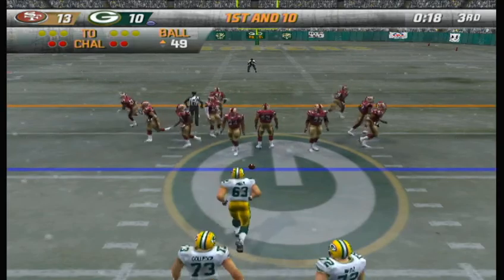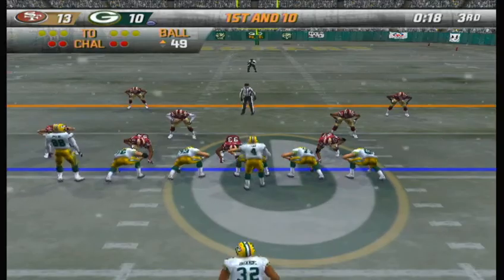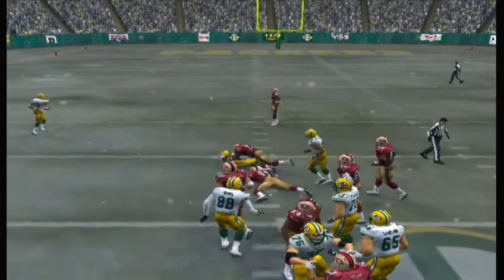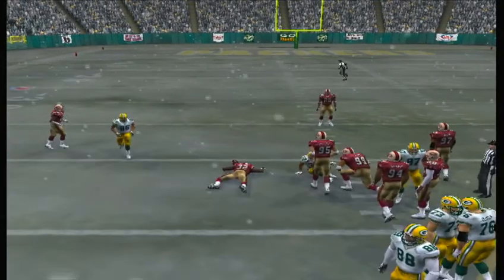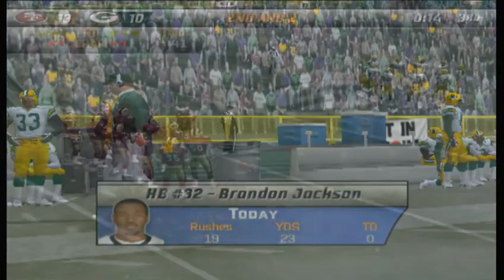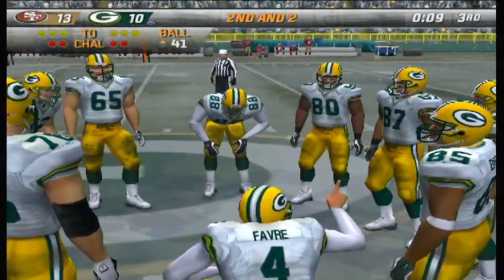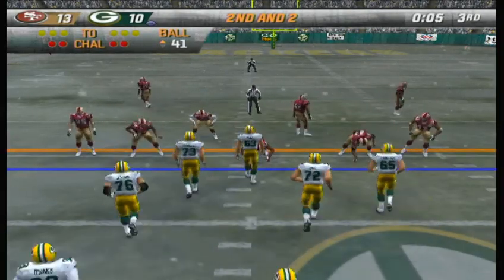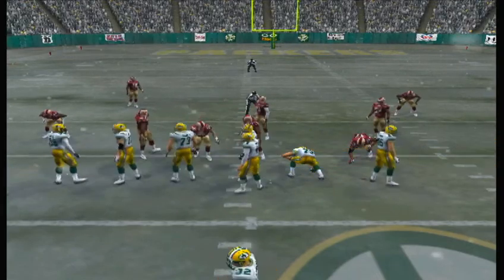First and 10. Ball on the 49-yard line. Give it to the halfback. Runs through the tackle. Lewis is there on the stop. Jackson running hard, going right through the arm tackles. On the play. Ball on the 41-yard line. Only one man in the backfield.